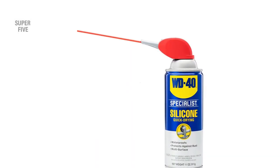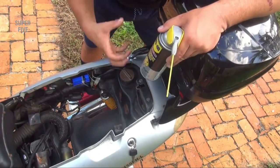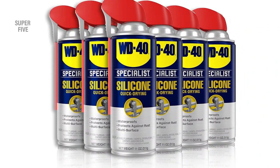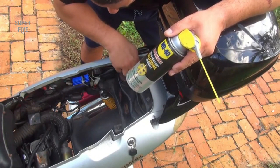Product specs. Ingredient: silicone. Application type: spray can. Indoor, outdoor: both. Lubricates, waterproofs and protects metal and non-metal surfaces. Quick drying formula. Protects against rust. Multi-surface.